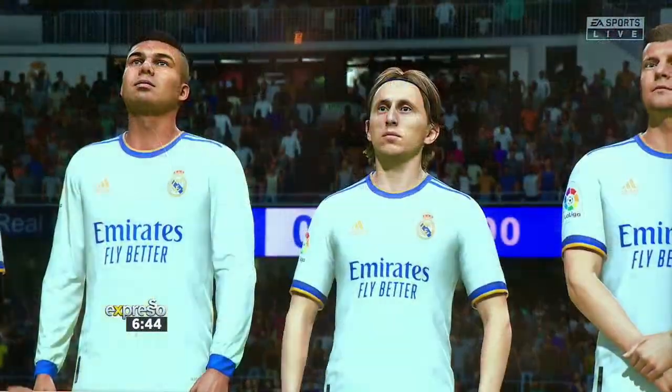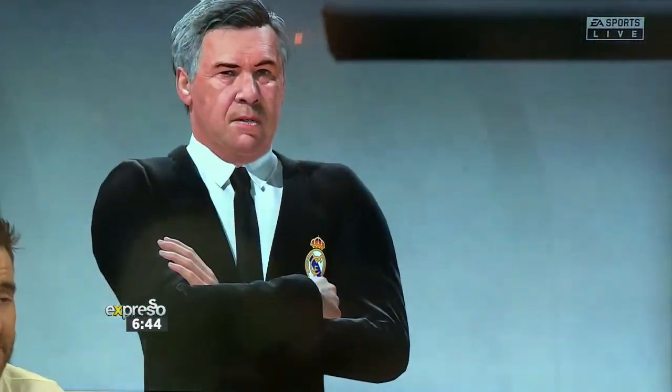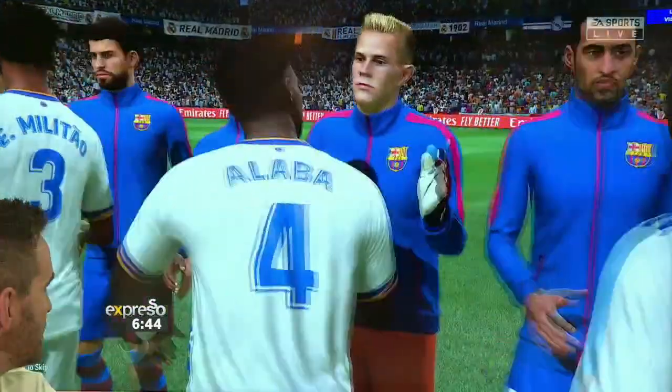So lots of excitement around FIFA 22. Understand it to be the latest release in, let's be honest, the most popular gaming franchise in South Africa and probably the world. And we're going to give it a go, man. Just look at the graphics. Are you singing the anthem? Yes, I may be because I'm a Real Madrid supporter.